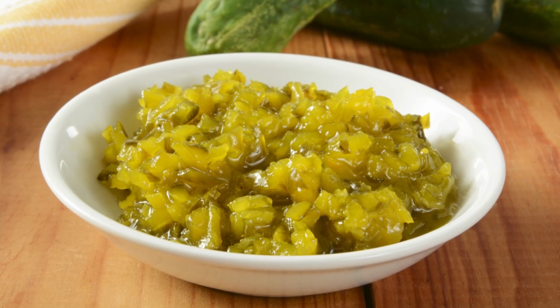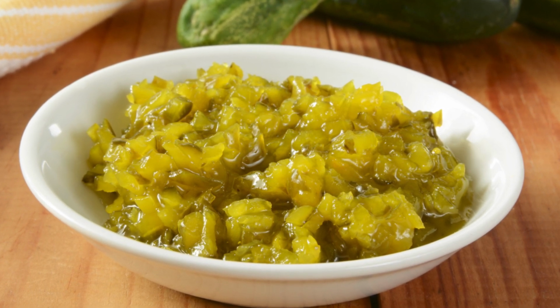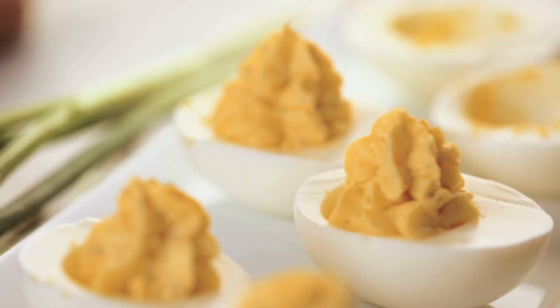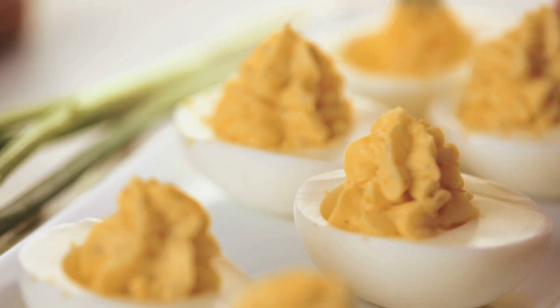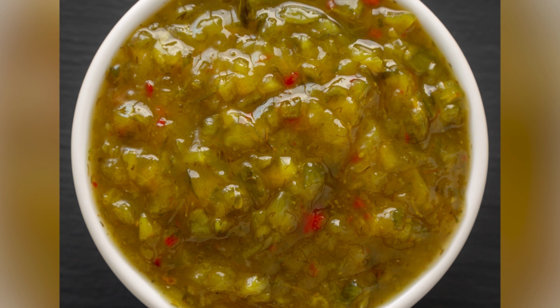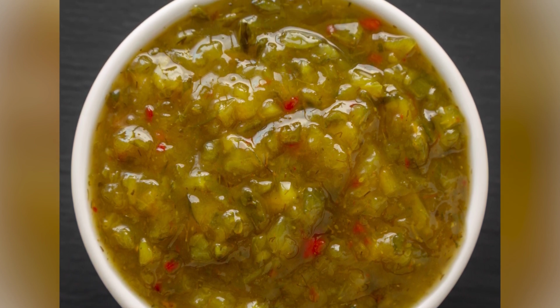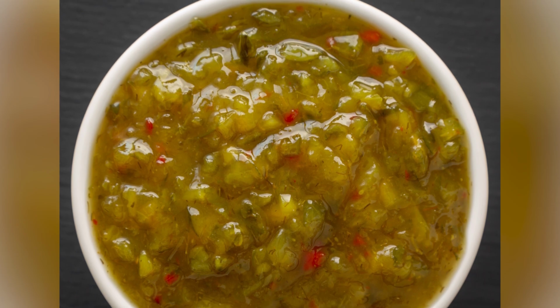If pickle relish tastes great in egg salad, then it stands to reason that it'll also dress up deviled eggs just as well. If this sounds like a smart idea to you, then simply start with your favorite classic deviled egg recipe and add a bit of your favorite pickle relish to it. Blend until everything is evenly distributed within the yolks, and then garnish with green onions.